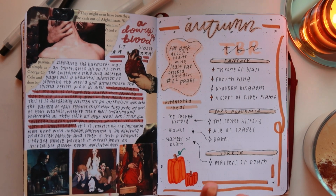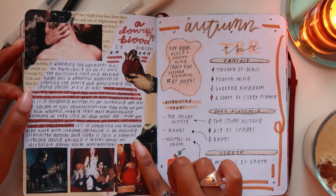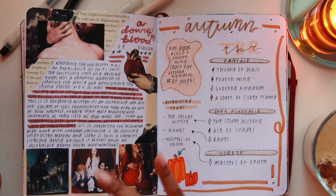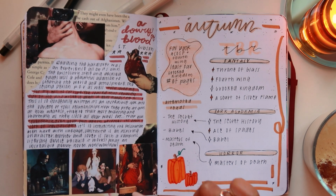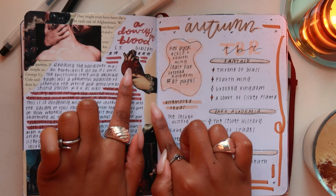Here is where we get more into the fall. So this is where I did my autumn TBR, and then also I had read A Dowry of Blood in the middle of summer, which I was saving for fall, but I really wanted to read it, so I got into it quite early. But I love this spread. I think it's so pretty. I really enjoyed the little cutout of the hand here with the heart.